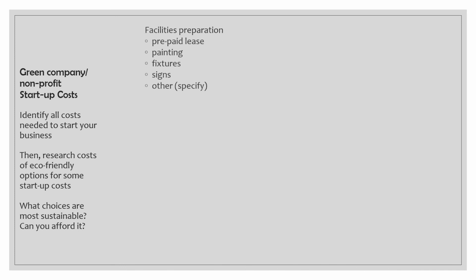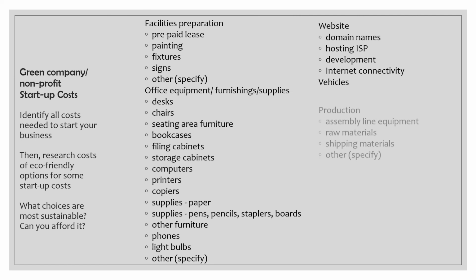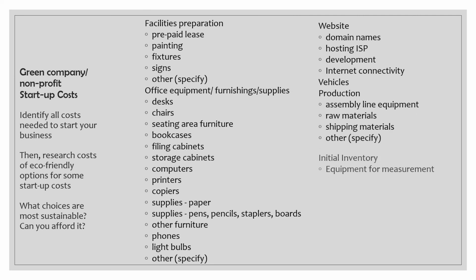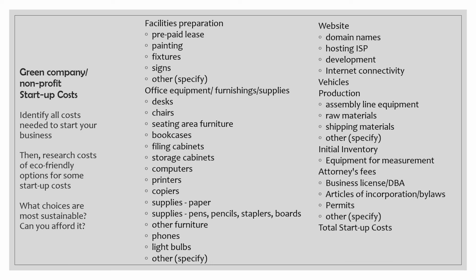Identify all the costs needed to start your business. Then research costs of eco-friendly options for some startup costs. What choices are most sustainable? Can you afford it?